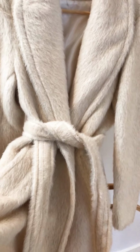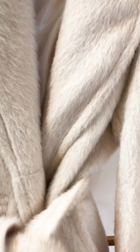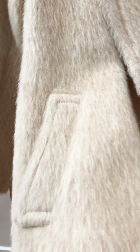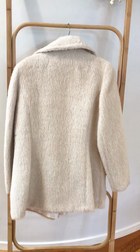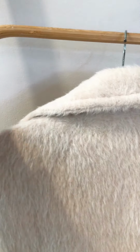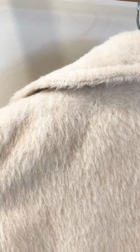This is pure, pure luxury. It has a self belt. It's soft, it's sleek. It has this superb pocket. Love the shawl collar, very loose smoking jacket. And then you'll see at the back how luscious that fibre is. So these are the finds on the salvos and other wonderful places selling secondhand clothing.